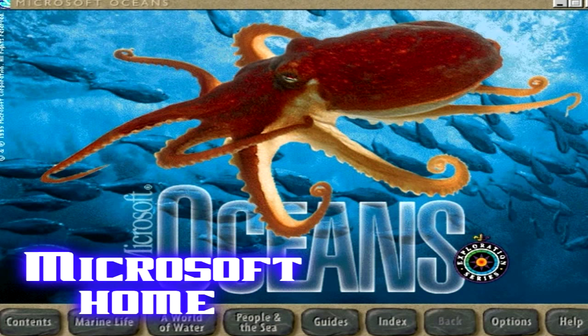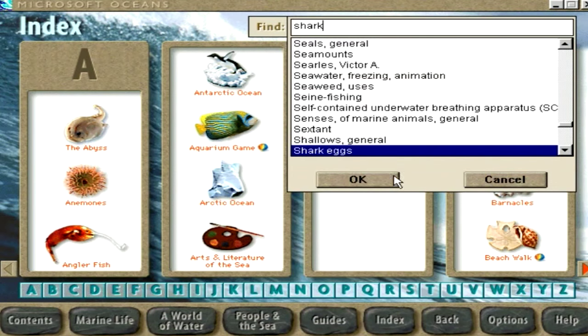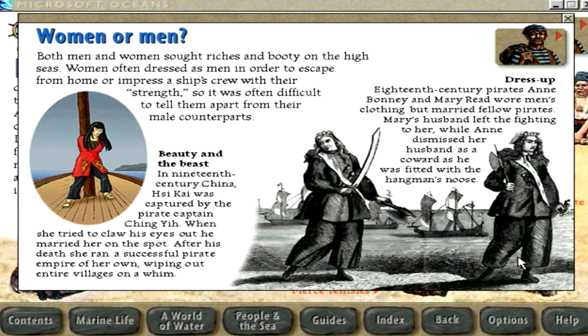Microsoft Oceans, released in 1995. This is an educational piece of software, part of the Microsoft Exploration series, where you explore the mysterious world of the deep. Now, this isn't a game, but I do like to check out some of these weird software things now and again. But honestly, I can't think of any way I can make this video fun or entertaining. But I'm going to tell you about it anyway.